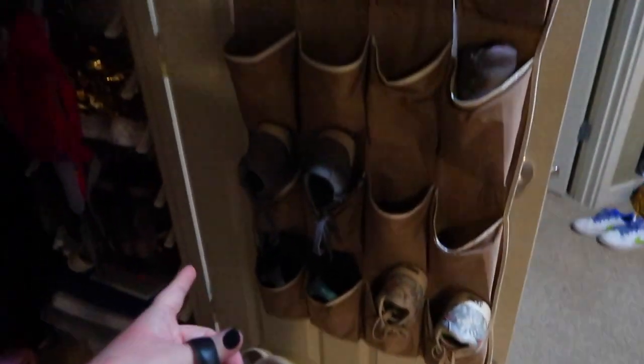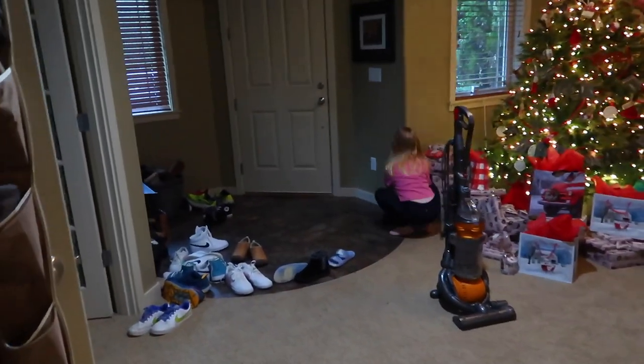Next is shoes. We've got shirt, shoes. I don't need flip-flops. I wish I needed flip-flops. I need your boots for your church outfit. We're gonna make a pile right here. Yep. And then you're gonna wear your tennis shoes. I have my boots.